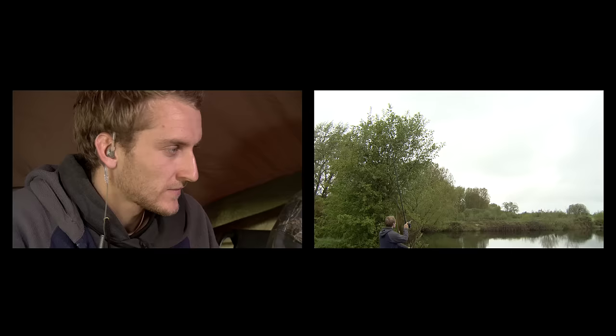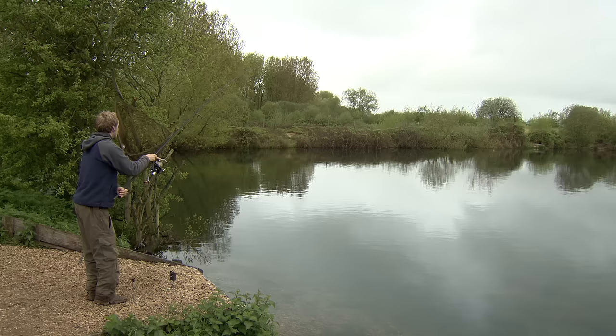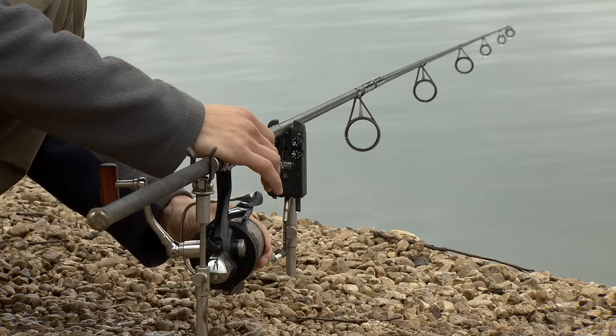No fish. I'm so pleased about that. That's pressure like you can't believe. Now, I don't know how you do that all the time. Tom's first cast has gone in there absolutely perfectly. I knew it would. He's a brilliant caster. And the fish are coming in. It's that time of day.